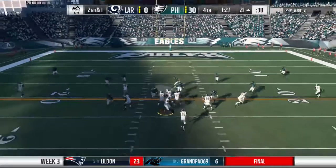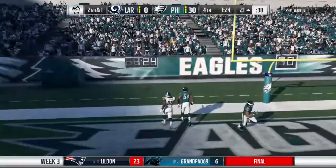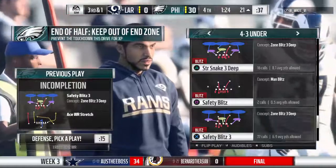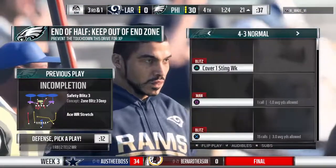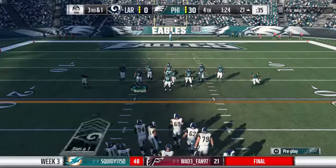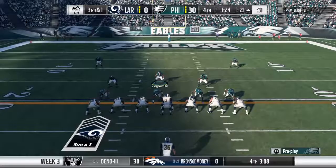Looking to throw. It's incomplete. Took a shot, couldn't connect. This defense was definitely alert to the possibility of the deep ball, and they were more than ready for it. They've got the lead, fourth quarter. Maybe can expect more passes like that downfield. Here we go.